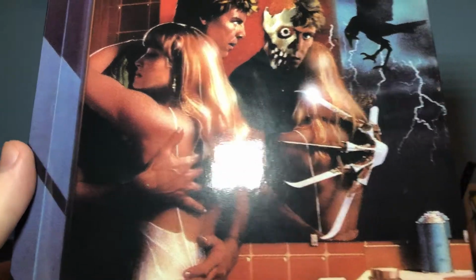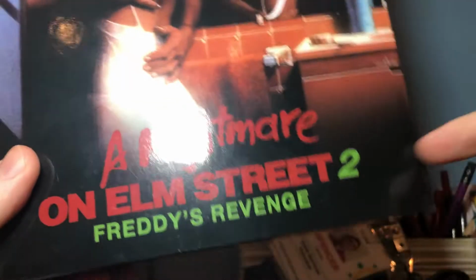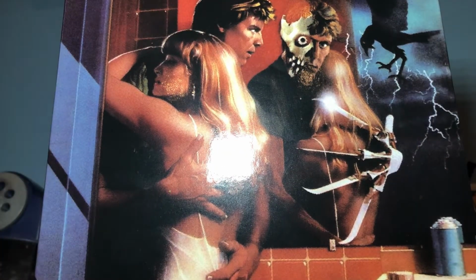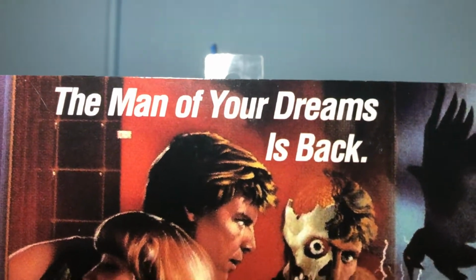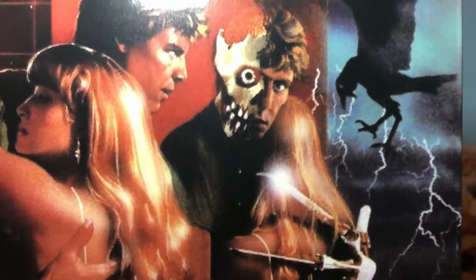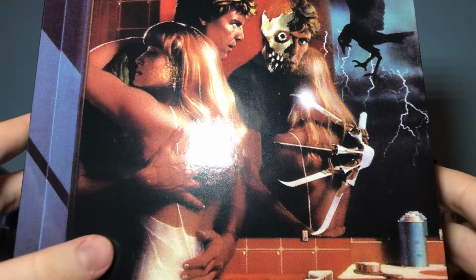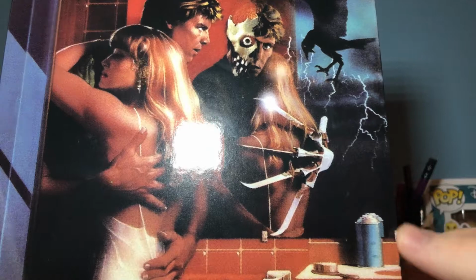So, NECA Freddy Krueger, A Nightmare on Elm Street 2, Freddy's Revenge, the title down there at the bottom, really cool, awesome. The illustration on the box right here is just beautiful. All you could see up here, the man of your dreams is back, which is very menacing too. It has a lot to do right here. I love this box. I think it comes with a lot. I love it's like the poster from the movie when it came out. It has a lot to do with the movie as well. You could see the main characters in the front here, and also you could see Freddy Krueger's claw all the way in the back. That's awesome.